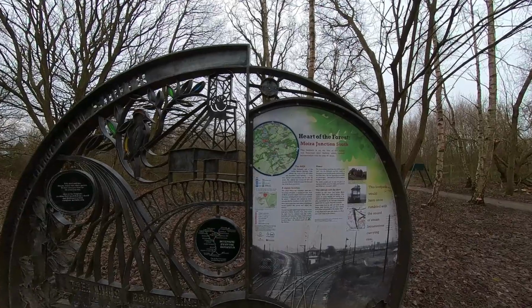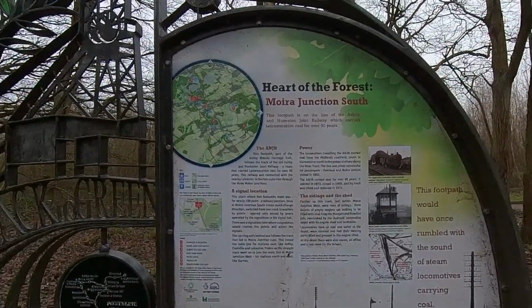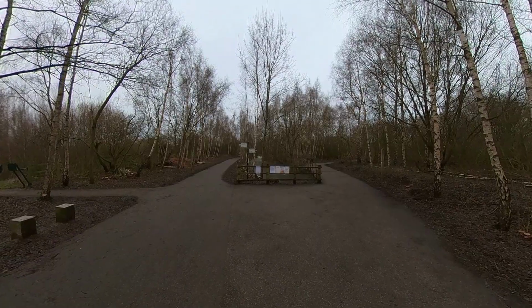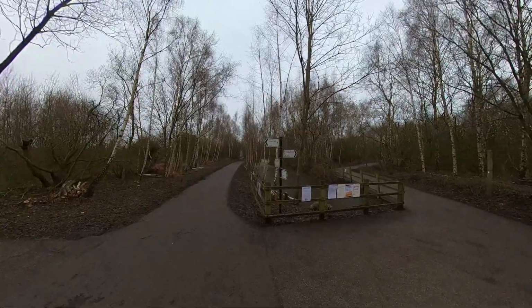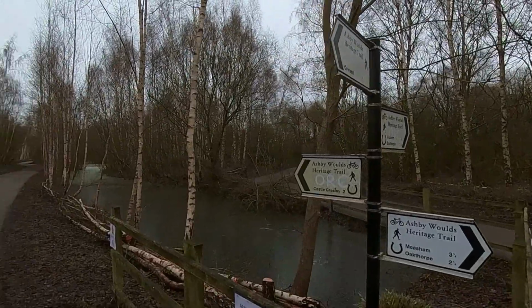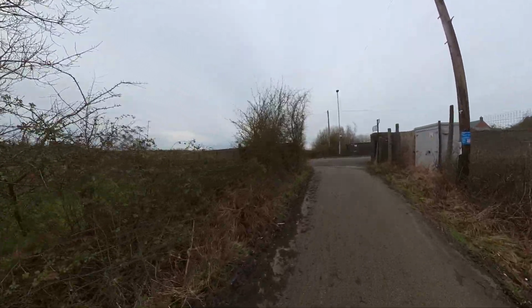So we've found another one of these sculptures here, and this is the Moira Junction South. It's on the Ashby and Nuneaton Joint Railway, which carried Leicestershire coal for over 90 years. If you take that junction there, that takes you back to Conkers attraction, and we're following this route here. There's a sign, look, Conkers, Boothorpe that way. We've obviously done Boothorpe on one of the other travels, and we're following the Ashby Woulds Heritage Trail towards Castle Gresley. Okay, we're going to cross straight over the road here and follow the line of the railway line.